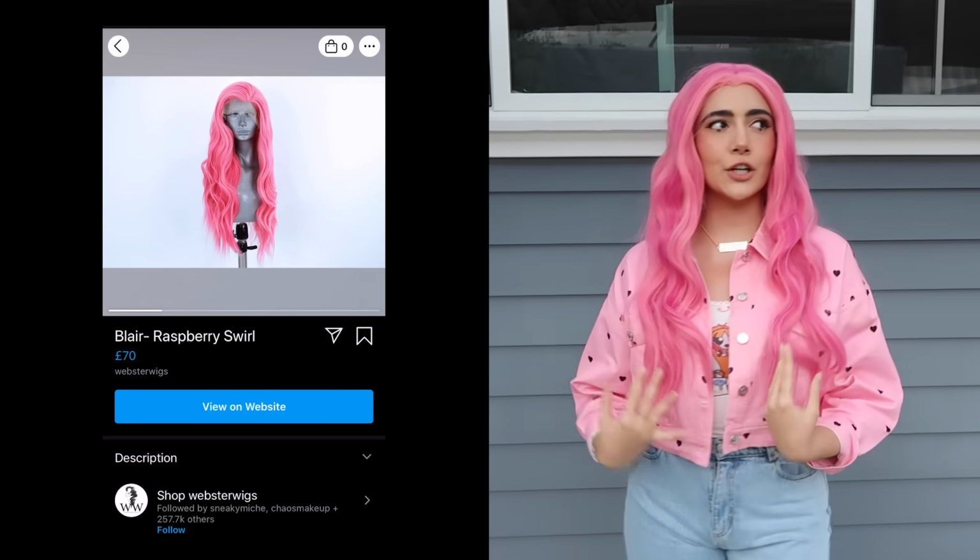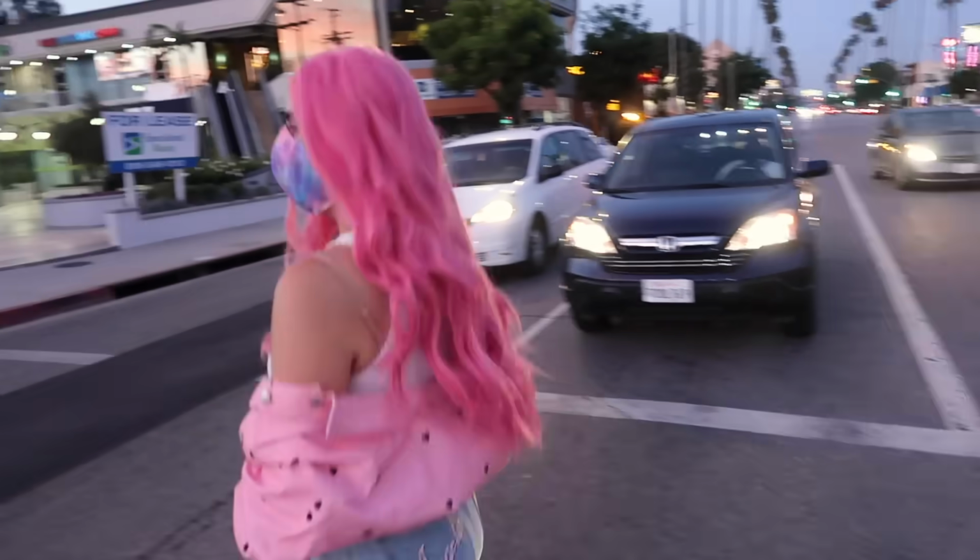Now, as for the wig, it was truly an adventure. Tyler and I did apply it to my head by ourselves with no professional help. I was watching a tutorial as I was doing it. So if it looks bad, blame Tyler.